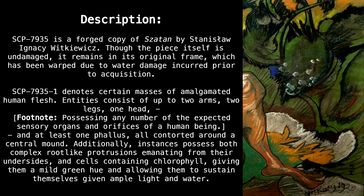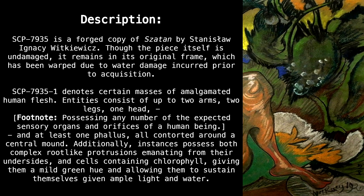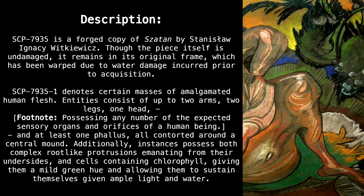SCP-7935-1 denotes certain masses of amalgamated human flesh. Entities consist of up to two arms, two legs, one head. Footnote: possessing any number of the expected sensory organs and orifices of a human being, and at least one phallus, all contorted around a central mound.